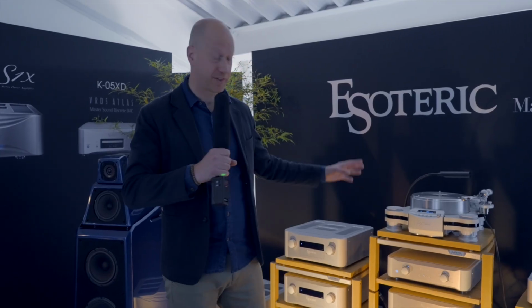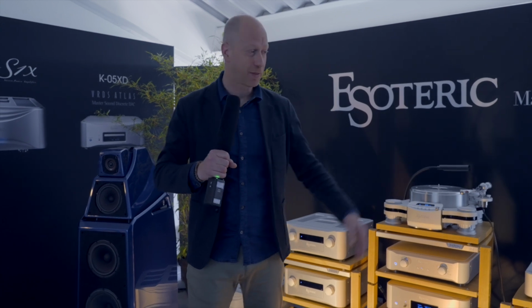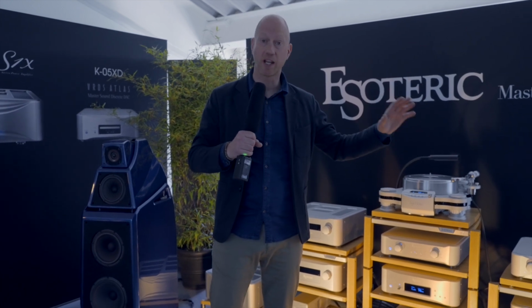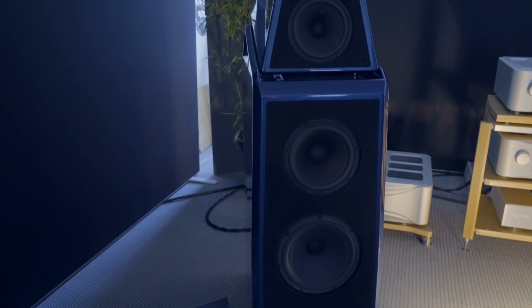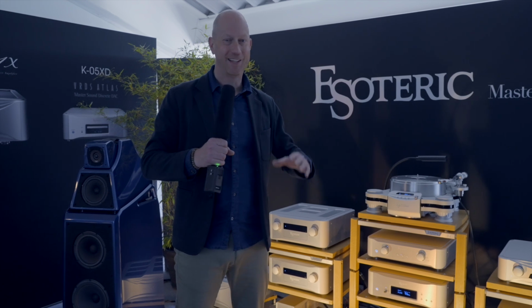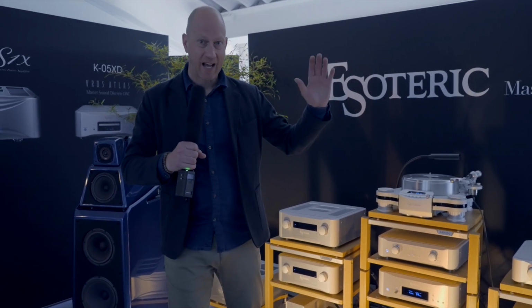Besides all the Esoteric highlights I just showed you, I just want to give a special big thank you to our partners that provided the speakers and the cables. This year we play with the Wilson Audio Alexia V speaker. Last year we had the Sasha, now we have the Alexia V, and I have to say the synergy with the Esoteric equipment, which a lot of our customers already use and know, is really impressive. So Wilson Audio, Alexia V.